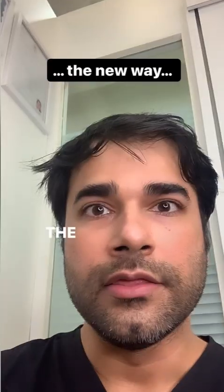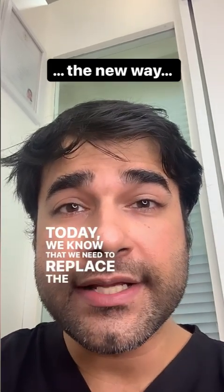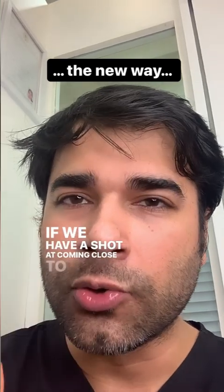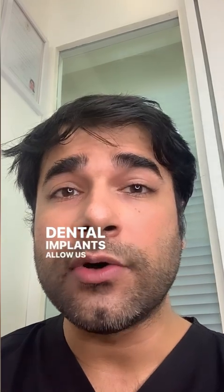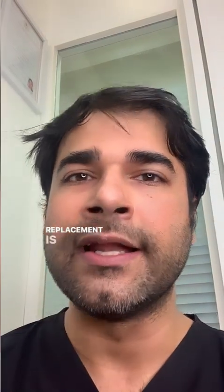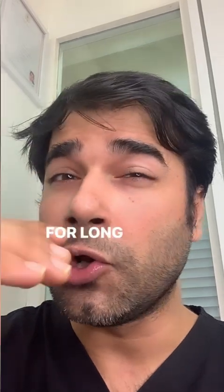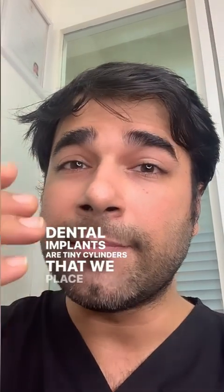Remember that. The new way. Today, we know that we need to replace the roots of the teeth if we have a shot at coming close to full functionality. Dental implants allow us to do just that. In fact, research shows that this method of tooth or root replacement is consistently effective, rating in the high 90% for long-term success. Dental implants are tiny cylinders that we place in the jaw.